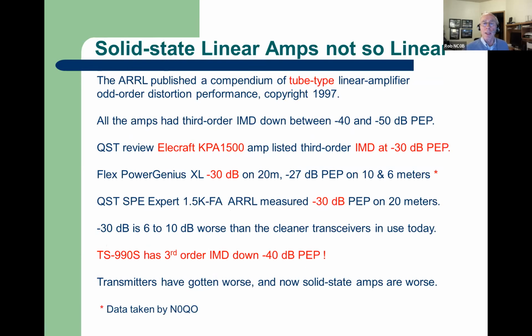Back in 1997, the league put out a list of the distortion products of tube type amplifiers. That's all we had in 1997. And every one of them, the third order, was down 40 to 50 dB with the PEP method. Well, QST reviewed the Alpha KPA 1500. It was minus 30. Well, that's a whole lot worse than minus 40 or minus 50.